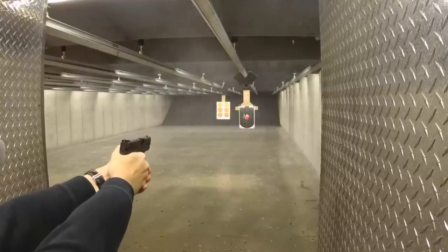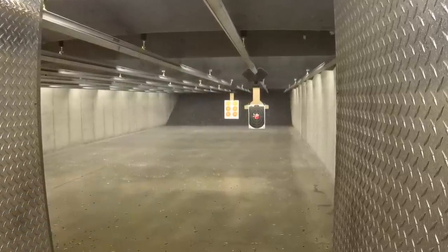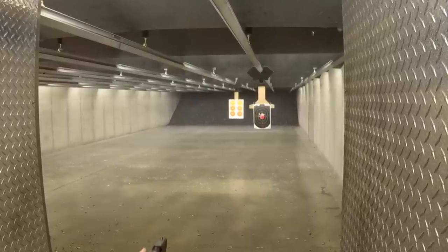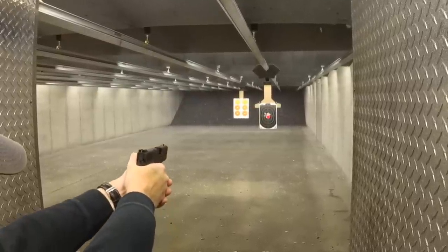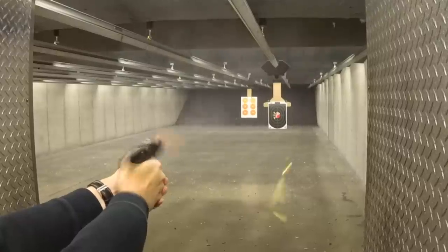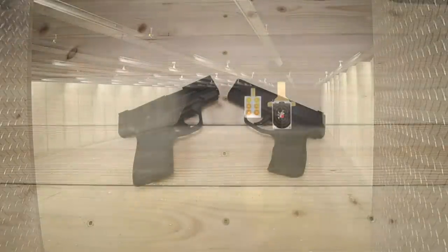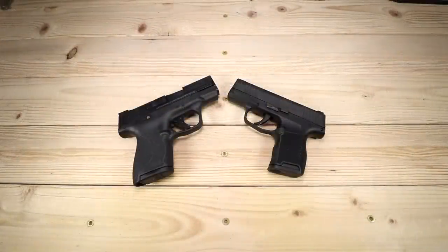Both of them are ergonomic. They both have good triggers. Both have good sights out of the box, although I would give a nod to the X-ray sights on the SIG. But from a cost standpoint, the Shield definitely wins. It is less expensive, and they are very plentiful. You can find them just about everywhere. The 365 is a little bit more challenging to find, although I think that will eventually calm down.